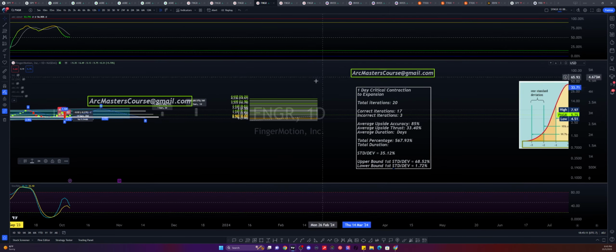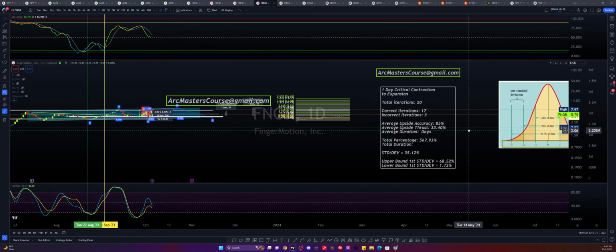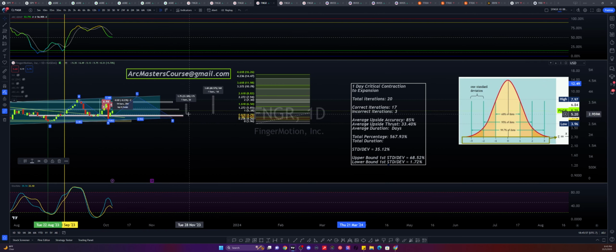What you're looking at here is the data set based on all of the samples gathered. We have 20 total iterations on a daily, which come out to 17 guessed correctly to the upside, which gives us an average upside accuracy of 85% with a mean, or average upside thrust, of 33.40%. I have calculated the standard deviation here, and this would be the bell curve, right? So 68% of your average performers are located at 35.12%, and these are all upside targets based on the firing of the signal, which, by the way, the signal was fired.